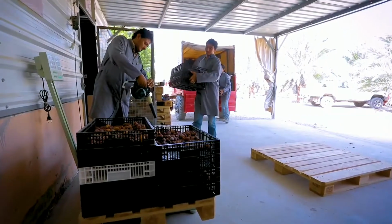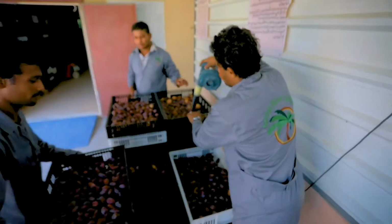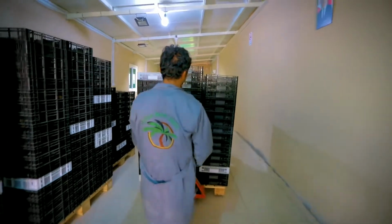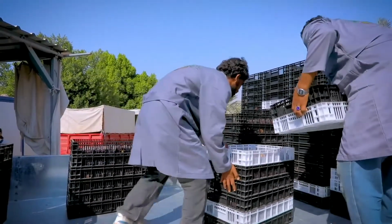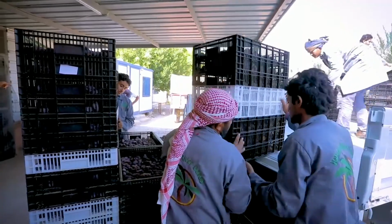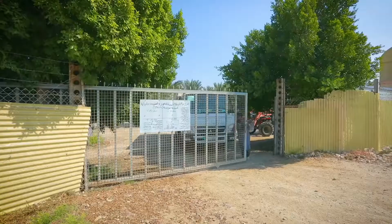The harvest is then transferred to the collection point for the first air cleaning and weighing. It's then moved to the main facility.